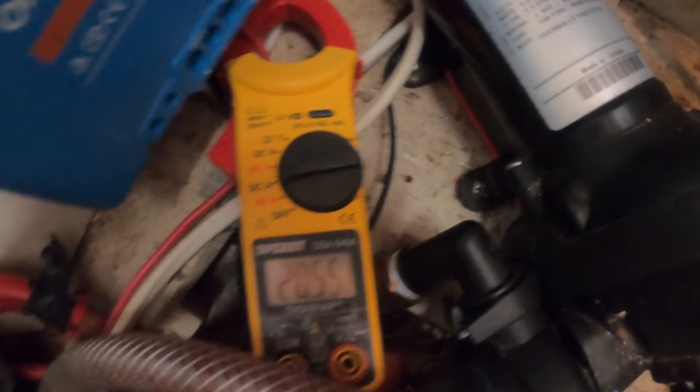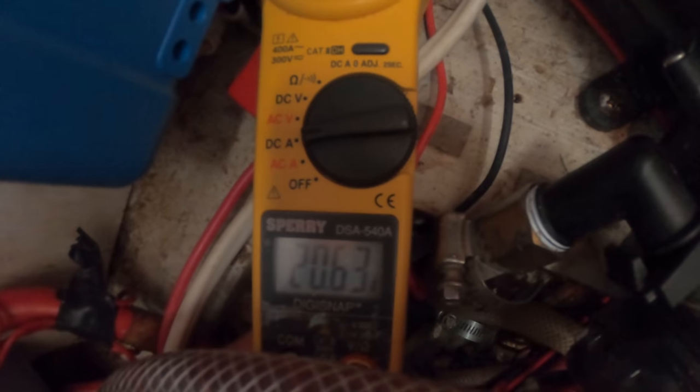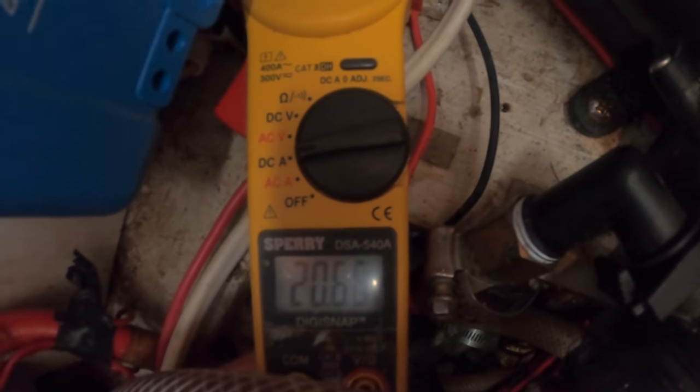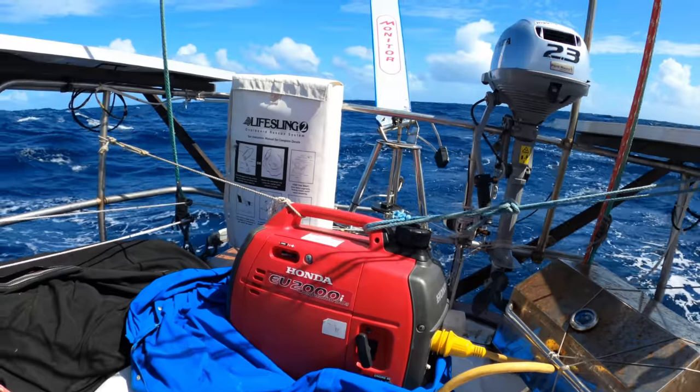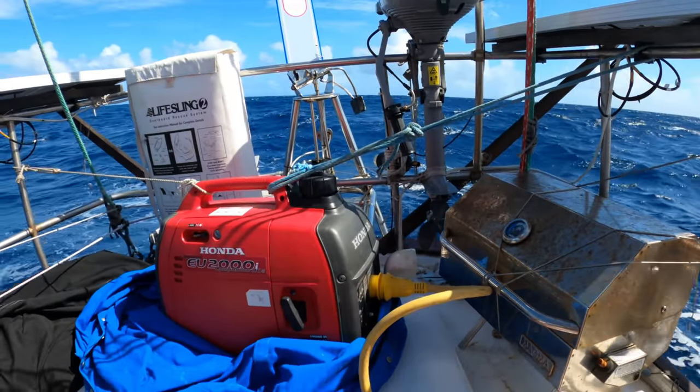So this is our DC to DC converter. It takes the 48 volt motor bank and steps it down to 12 volt. And you can see it's putting out a steady 20 amps. With that, the generator's just been on for hours and it's going to be on for hours. Pretty much you're just listening to it.